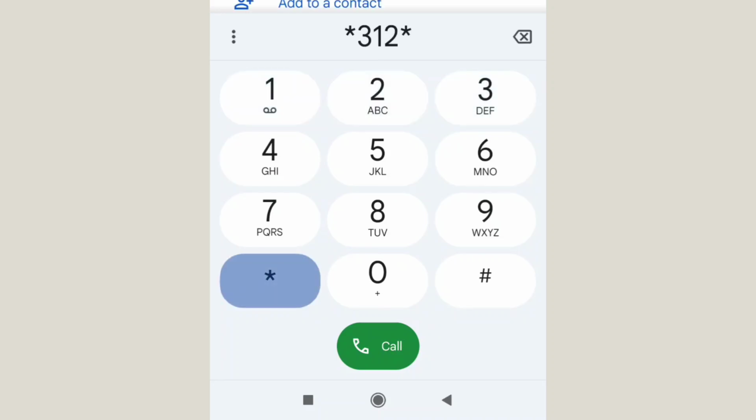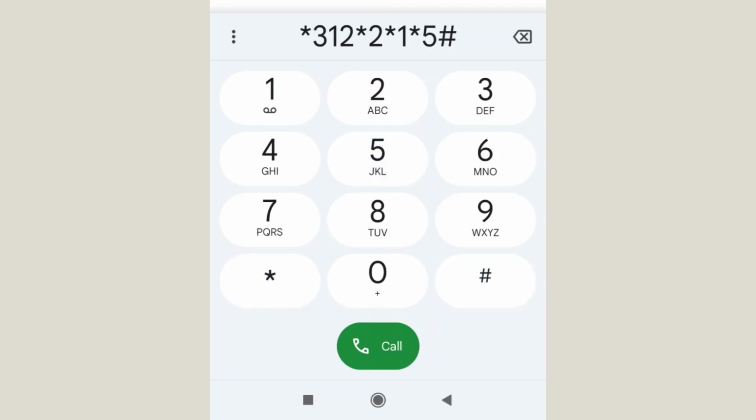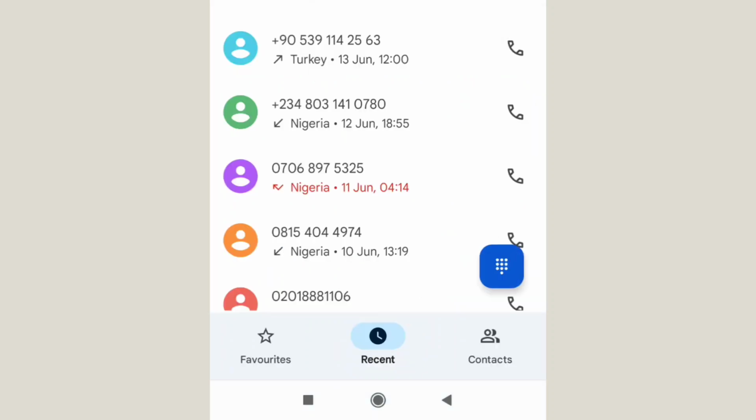*312*2*1*5#. So let's dial it and see what you can get with this code.